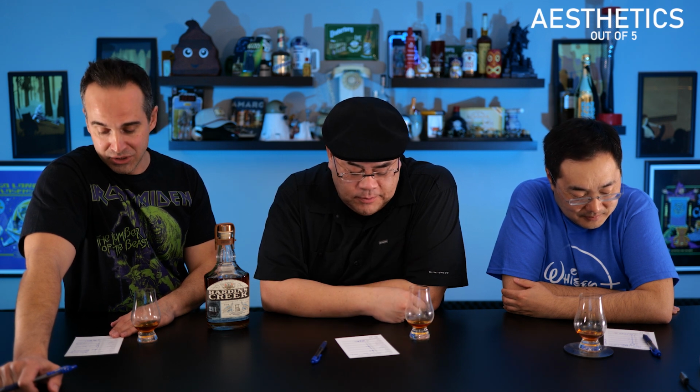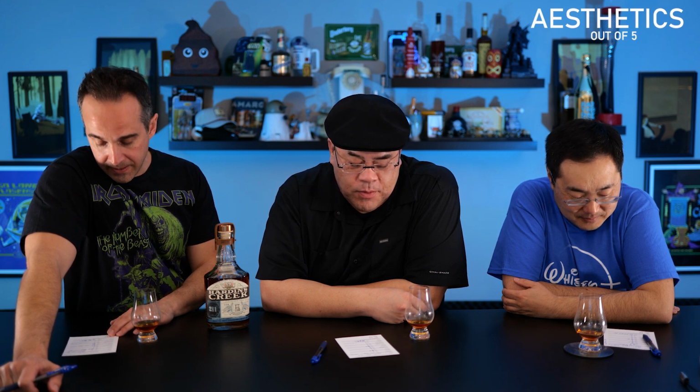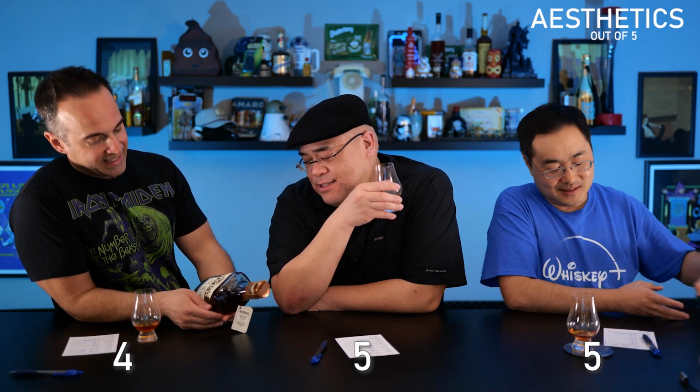finally, now we're going to move out of flavor in our discussion of the experience here, and talk about the aesthetics and value, the non-flavor components. Aesthetics: I gave it a 4. I gave it a 5. You know what? That leather strap belt. Yeah, the leather straps, man. I get it. The label, the stick. They didn't have to do it.